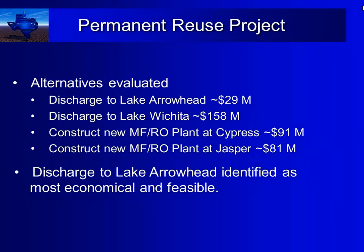When they looked at a more permanent solution, they looked at several options: discharge to Lake Arrowhead or Lake Wichita, or constructing additional desalination facilities at either of their two plants. The Lake Arrowhead indirect project was found to be the most feasible, and that's what they're moving forward with.